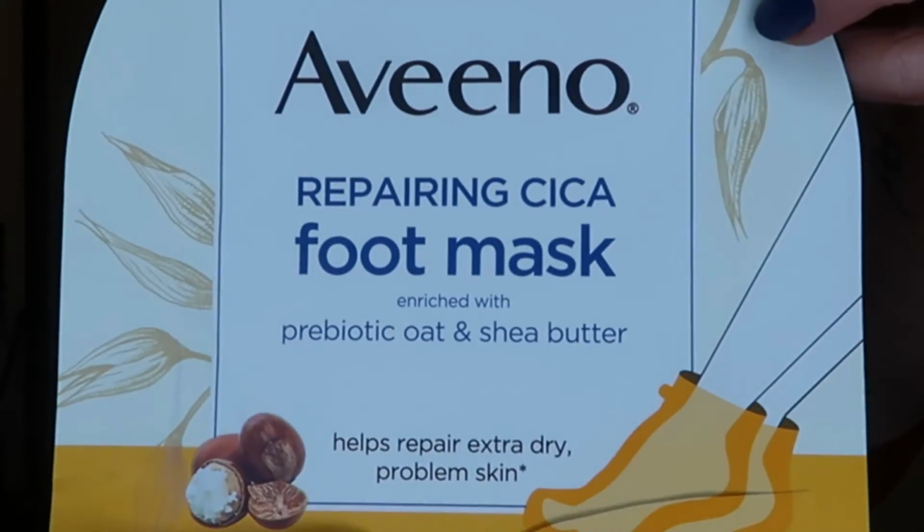What else do I have? I'm winding down. I'm done. Speaking of masks, I picked up one of these Aveeno repairing foot masks. Maybe I'll put the picture right there if I could do a picture-in-picture. My husband was very concerned when I got this because it was like $3.79 at Walgreens. You're supposed to leave it on for 10 minutes.